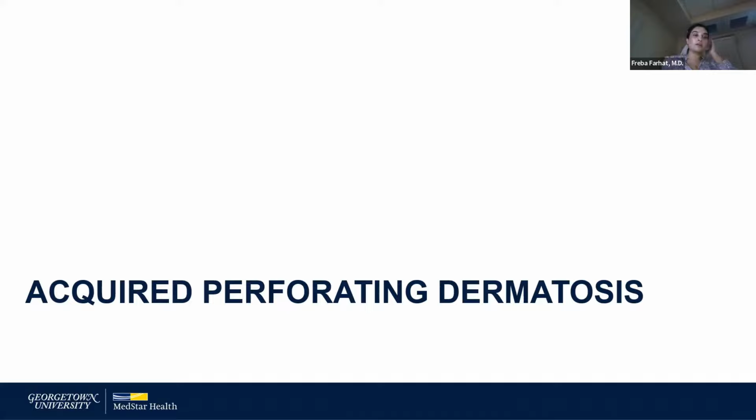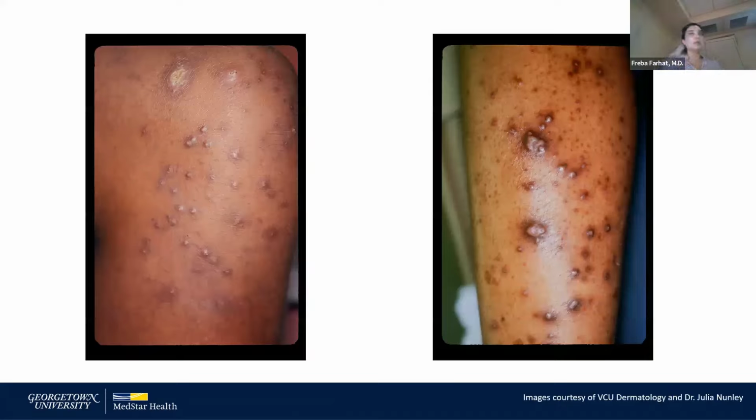All right. So unfortunately, I have seen acquired perforating dermatosis often, both here and where I trained. We typically see this in patients who have a ton of comorbidities, most notably end-stage renal disease and diabetes as well. On clinical presentation, they tend to be hyperkeratotic umbilicated papules and nodules with a central keratin plug. Can you appreciate that umbilication in the center? What's filling that umbilication is keratin debris. I'll get to why that occurs in just a moment.